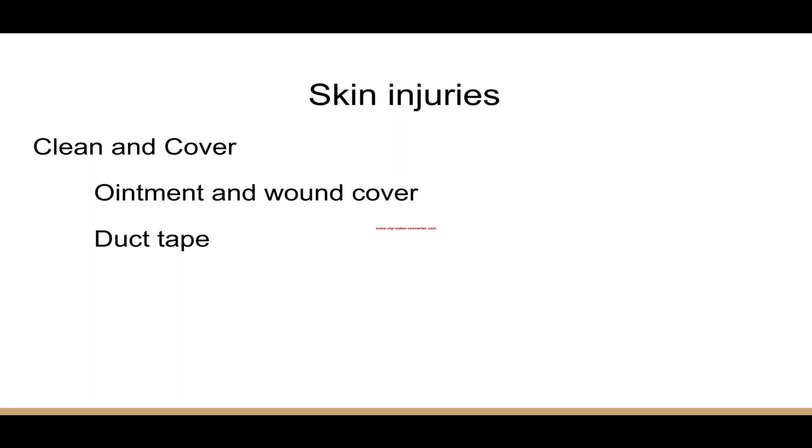I would just suggest, if you are going to use duct tape, get your chapstick and put it on your cut or your wound and then put the duct tape on it, so that when you pull your duct tape off, you don't just open up your wound.